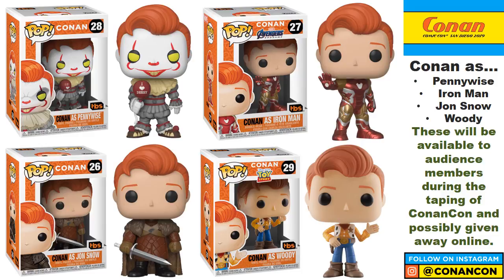Now, these figures are very difficult to get, because the main way to get them is to be a part of his audience when he actually has his show during San Diego Comic-Con. And that's not most of us, so they tend to do these online giveaways where a password is given out there on the show, and then you take that to a website that's going to be temporarily set up. You put the password in and you see if you won or not. So I'm assuming that's the way it's going to work again this year.